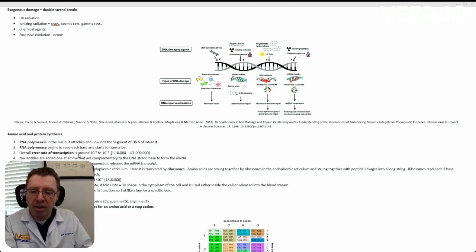When the DNA is unwound and you're making a messenger RNA, this happens through an RNA polymerase. You need to unwind the section of DNA, and you need to attach an RNA polymerase to it to begin transcribing each base. So you have floating around the base pair, the amino acid is attached to a triplet, a code triplet, that will be used to attach to create the sequence of mRNA.